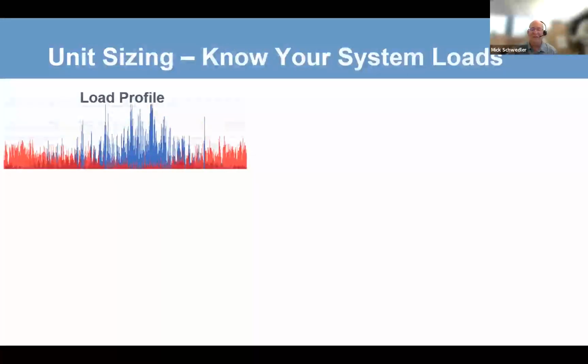I would say that the best thing that will help you design a system for heating, hydronic heating, is to know what your system loads are. If you have a building automation system that's been historically tracking your cooling and heating loads, fantastic. If you don't, a well-calibrated simulation would be great. Outside of that, a simulation may be the best you can do.